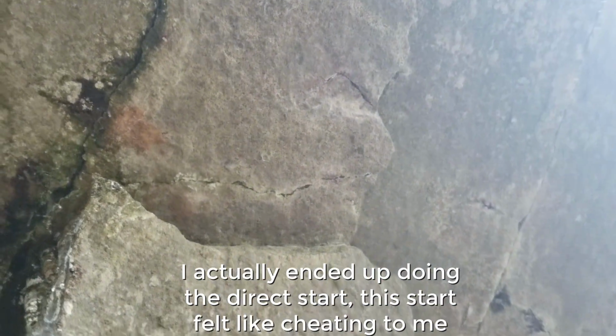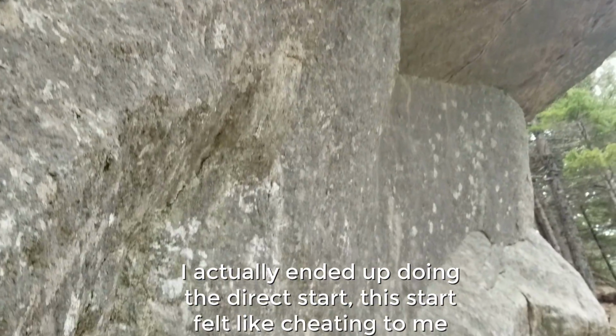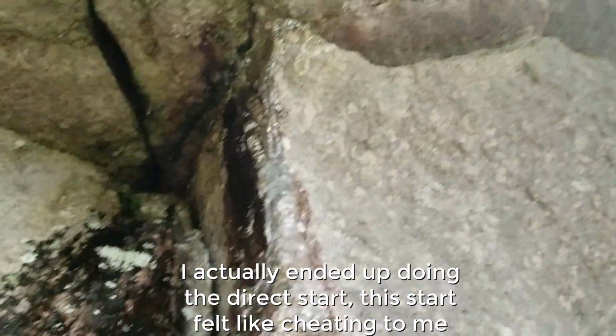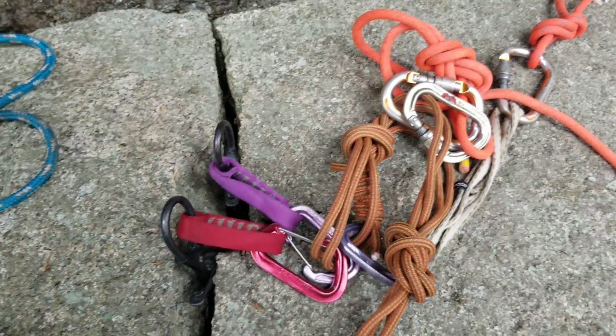The route's actually over to my right. I don't know, there might be a direct start that Ian did, but I'm going to start over here and traverse out the roof that way, because it seems a little safer. I'm going to take you through my ground anchor.